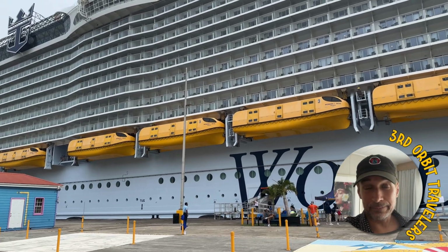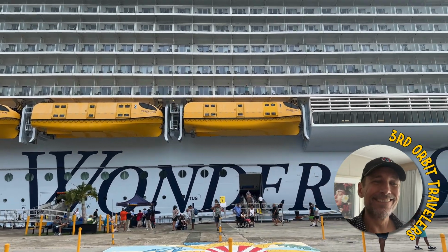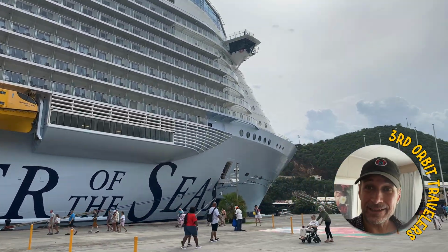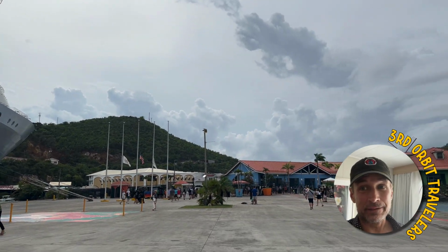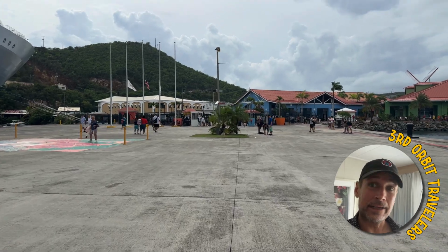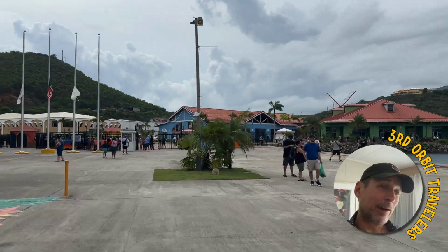Well, I've got an update. It stopped raining. So it stopped raining at like 1 o'clock or something, and there was no time for me to go to the gondolas, and it did look like it was out of the clouds. I just walked into port instead. So anyhow, I walked in.